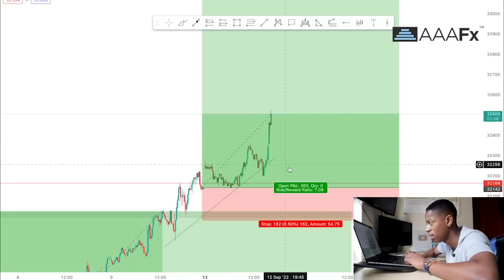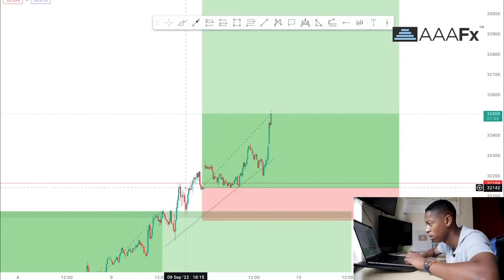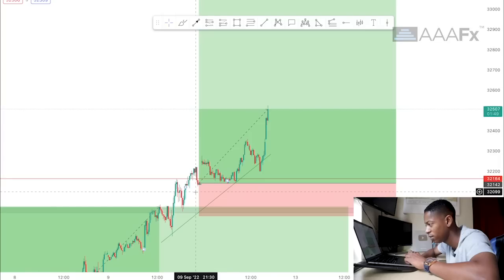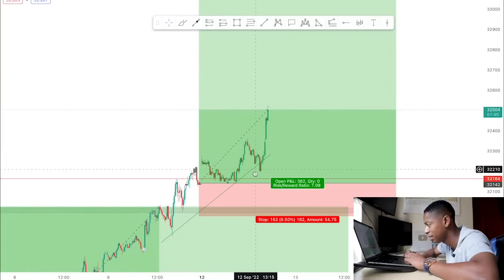Let me just lock this up. Perfect, there we go. I just wanted to secure or close this. I wanted to remove this 15-minute trend line, but it's okay. As soon as we saw this touch, the second touch here, this third touch, once price started to break somewhere above here, that's when we took our buys, and then we continued going all the way up with it.